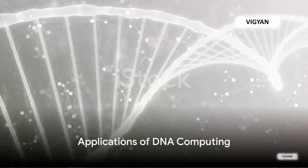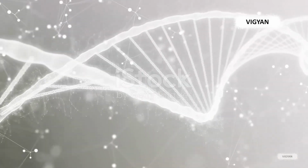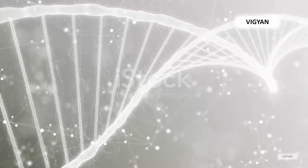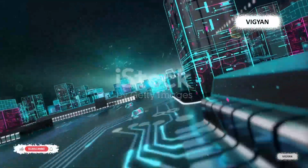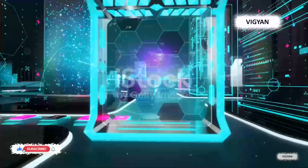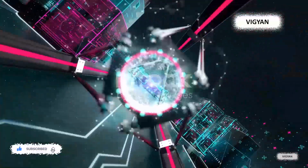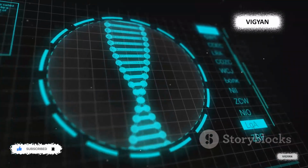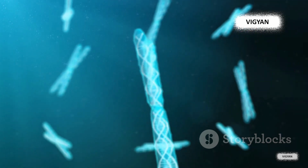So, where can we use this cutting-edge technology? DNA computing, with its potential for massive parallel processing and ultra-compact storage, can be applied across a multitude of fields. Let's delve into a few examples. For starters, mathematicians and computer scientists are leveraging DNA computing to solve complex mathematical problems. These problems, which would take years to solve using traditional computing methods, can be tackled in a fraction of the time with DNA computing. Then, we have the world of logistics.